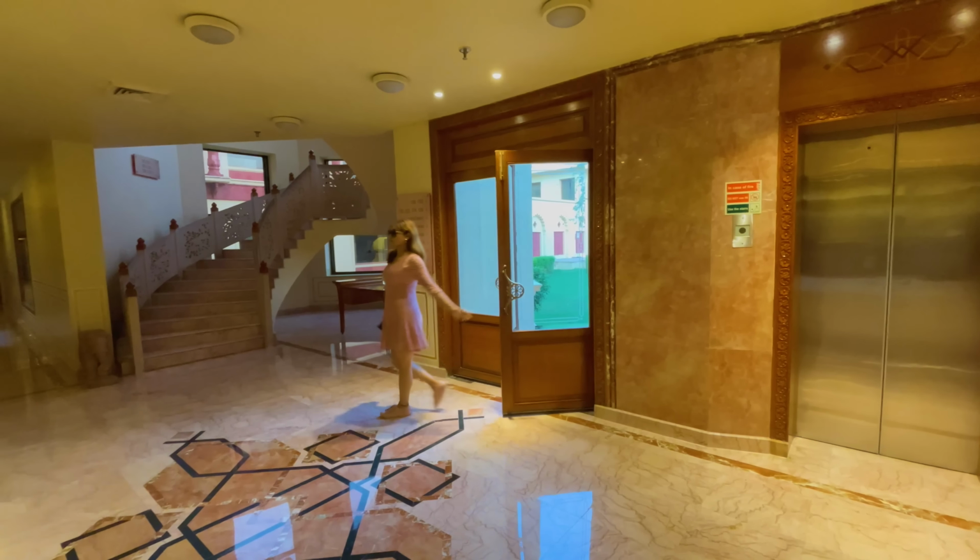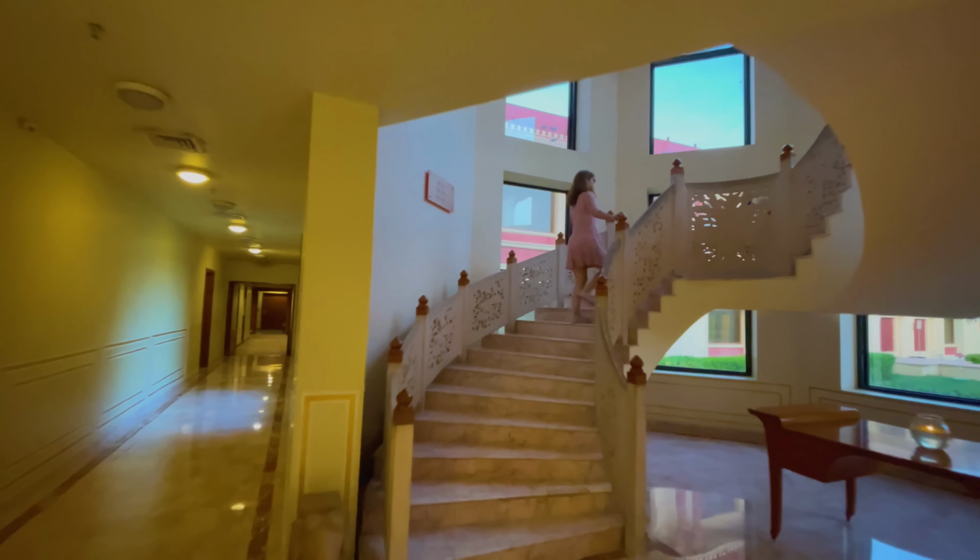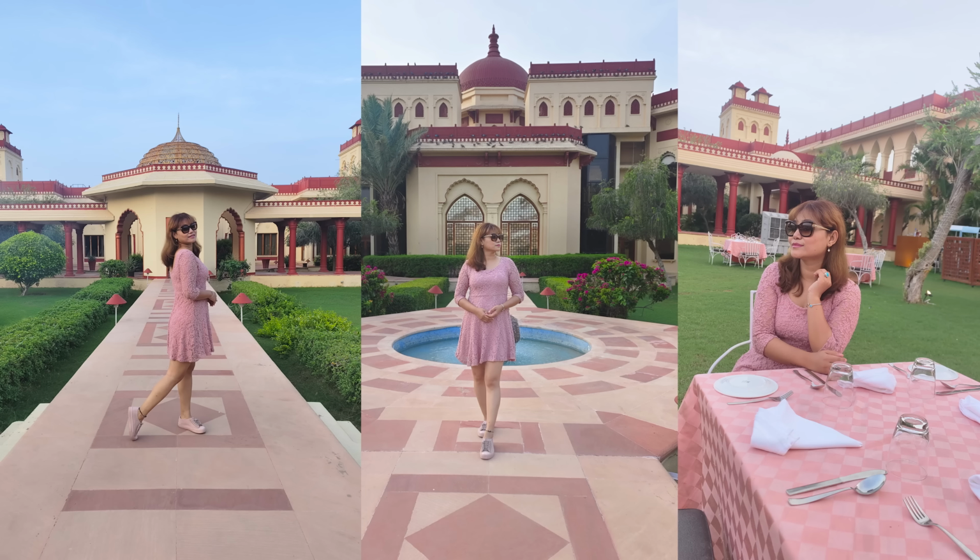So guys, let me give you a non-biased review and suggestions about this resort, so that when you think of coming here, you know what expectations you should have from this property.